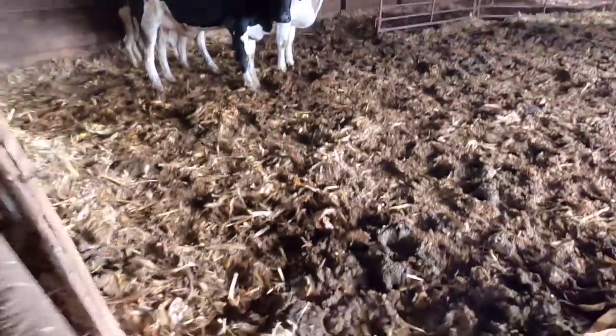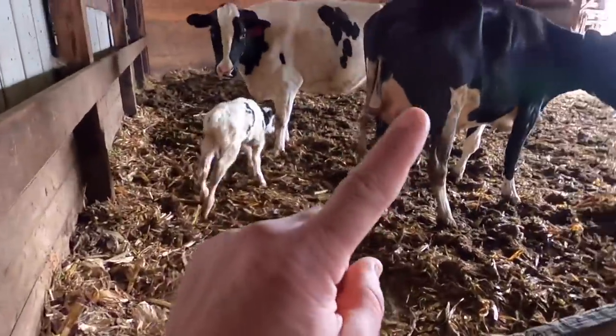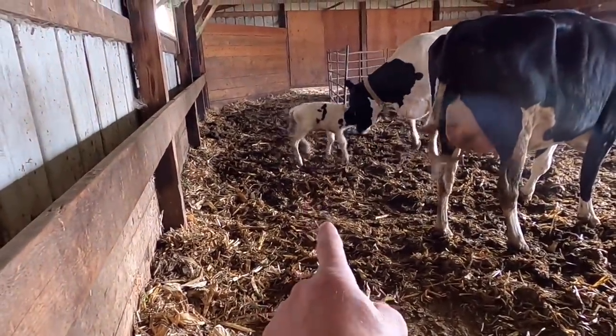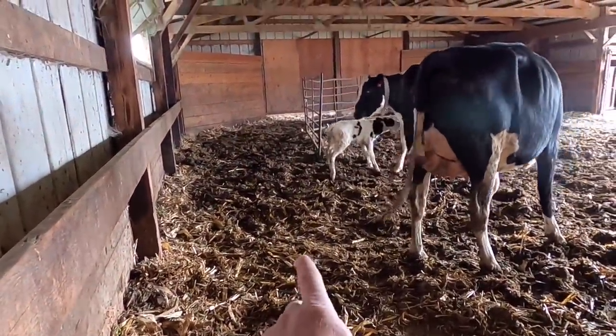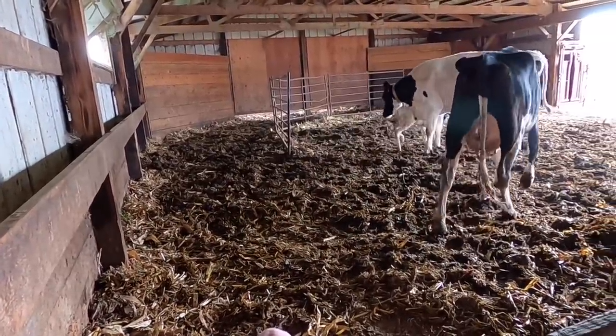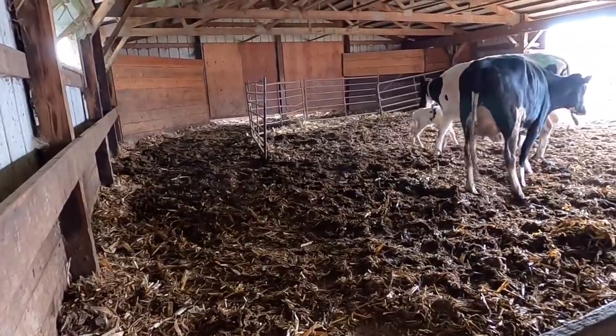Somebody had a calf. Hey, good morning, everybody. It's another day. That heifer there is a new mom, and she just had her little white calf. I don't know yet if it's a bull or a heifer. I kind of think it's a bull. Sure is a frisky little guy or gal.